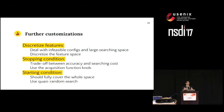Basically, we expose the knob of expected improvement in the acquisition function to the user so they can decide how close they want to get to the optimal config. Finally, BO is very good at interpolation, but it has trouble with extrapolation. So to give a full view of the searching space to the Bayesian optimization, we use quasi-random search to uniformly explore the space before Bayesian optimization kicks in.